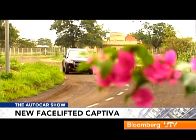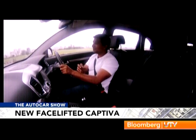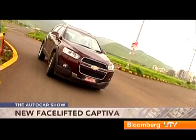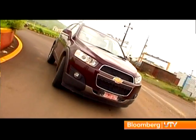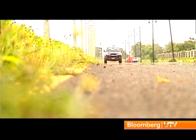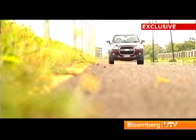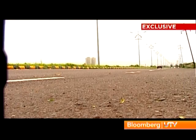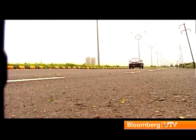Around corners, you do get some body roll, but that's not the biggest fly in the ointment for the Captiva. It's the steering wheel. It's very vague at dead ahead, turn in, you can't really sense what's happening, and it feels quite slow, so it really doesn't inspire confidence. While the facelifted Captiva isn't a drastically different machine, it's hard to ignore the feeling that now that it's here, it means business.